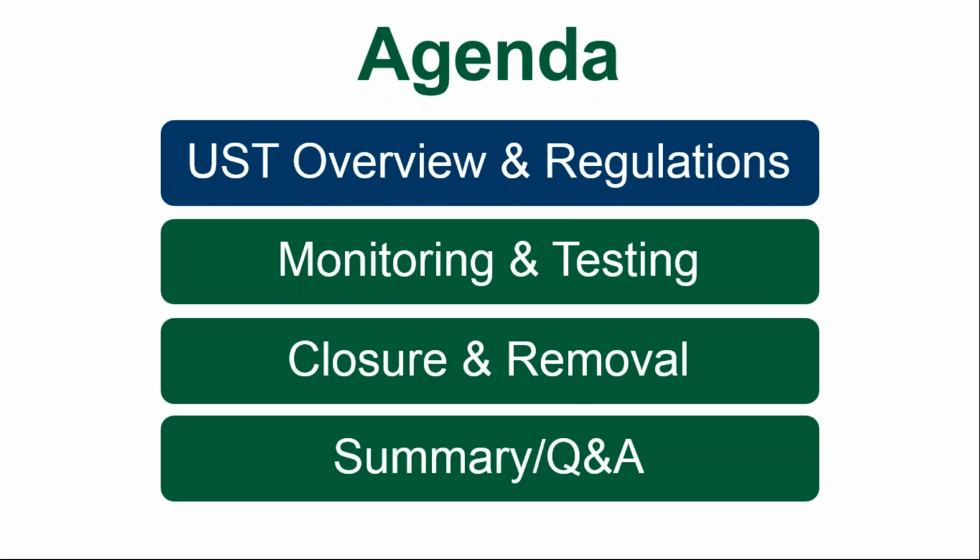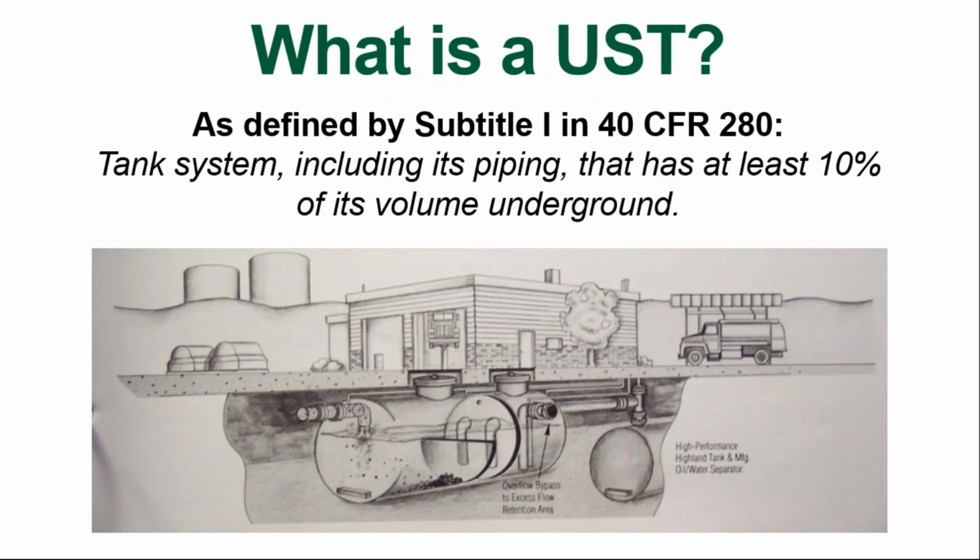So with the first one being UST overview and regulations, the first question that comes up is, what is a UST? The exact definition, as defined by the 40 CFR, which is in section 280 of the CFR in subtitle I, is that an underground storage tank is a tank system, including its piping, that has at least 10% of its volume underground. Now you may be thinking you only need 10% of your tank and the piping underground, but it's very rare that you come across a tank that's only 10% underground that's considered a UST.